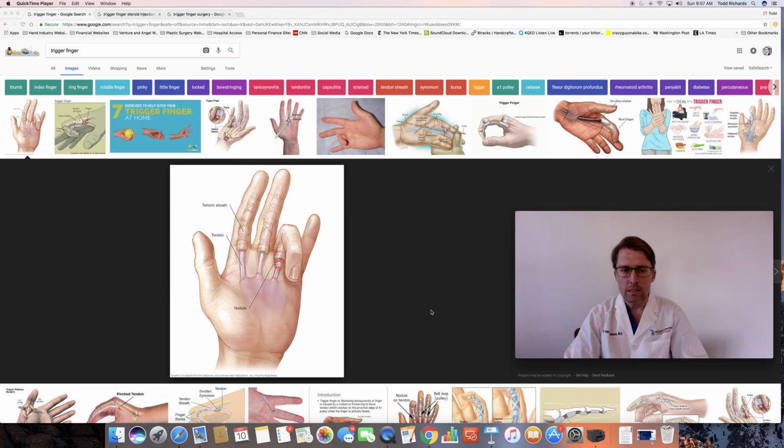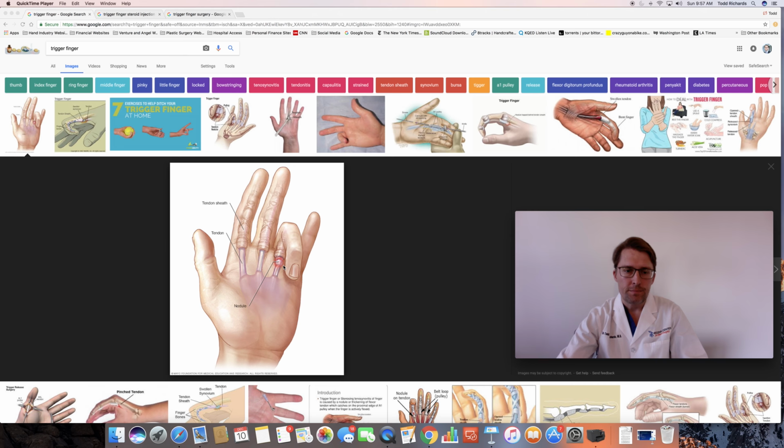And the tendon, for various reasons, becomes swollen, and so as the tendon enters the pulley system, which we can see demonstrated on this cartoon, the tendon, as it tries to slide back and forth through the pulley system, becomes stuck, and that leads to the clicking and triggering sensation. So this is a very common condition that we see as people get older, and as they enter their 30s, 40s, 50s, and 60s, it becomes much more prevalent.